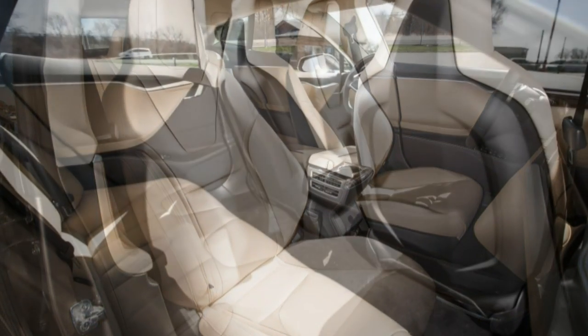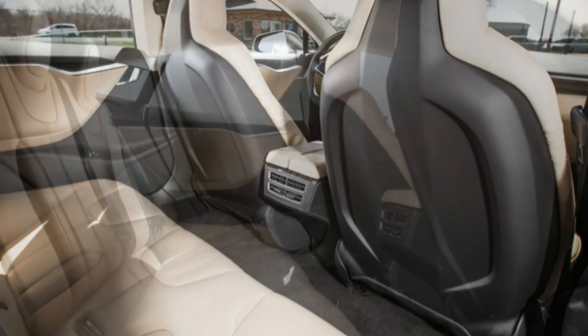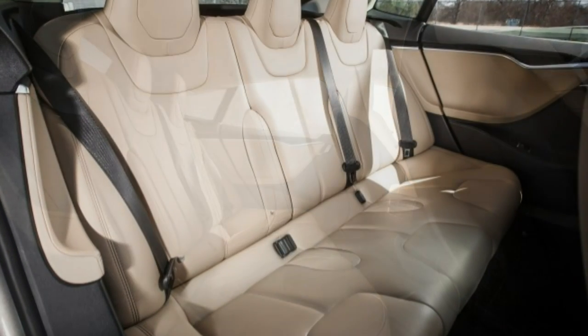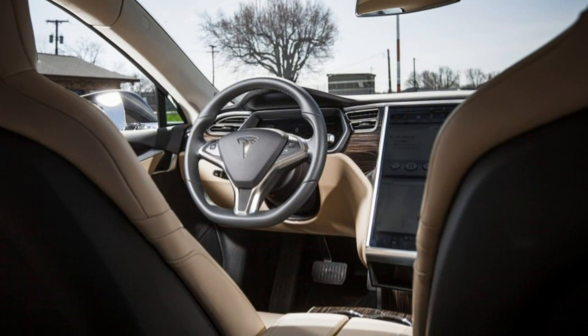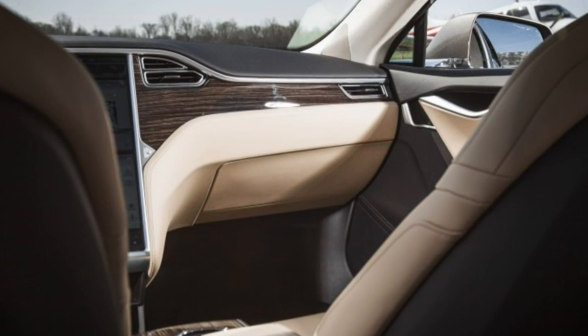The post-gearbox rating is 329 combined horsepower, AC motors driving all 4 wheels, and a base price of $76,200 before federal tax credits. A 70 kilowatt-hour battery provides an EPA-rated 240-mile driving range.